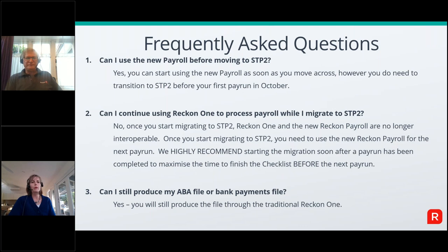Can I use the new payroll before moving to STP2? Yes, you can start using the payroll as soon as you migrate, but you do need to be mindful that you need to transition to STP2 before your first pay run in October.